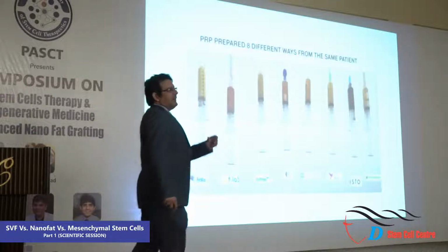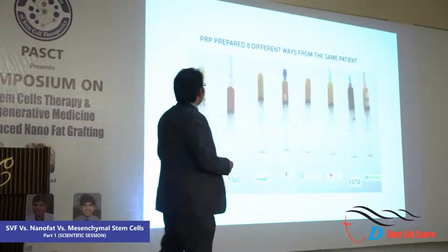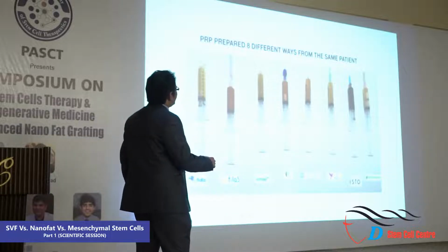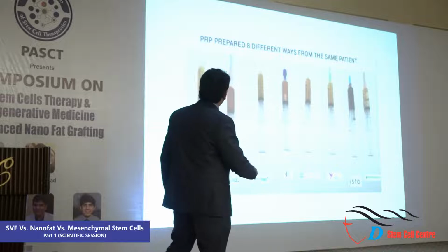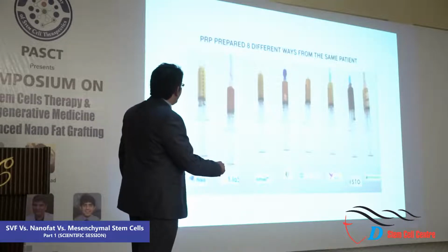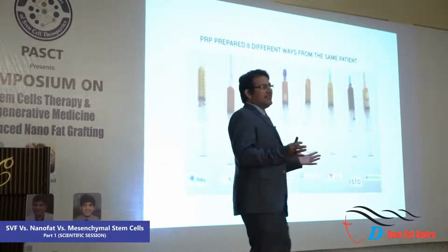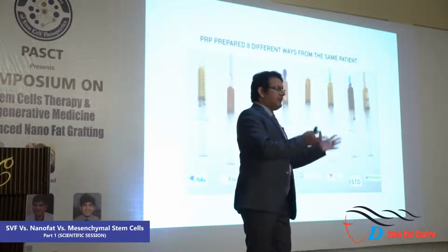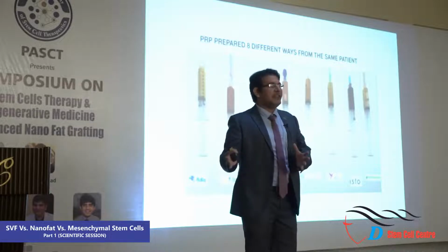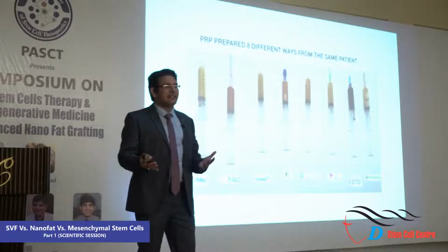Many people have talked about the application of PRP. This is PRP prepared in 8 different ways from the same patient, and you can see the difference in all these preparations. Like in this one, it's yellowish, this one is red, and this is mildly yellowish, and so on. So you can clearly see the difference if you use different centrifuges, for example. Is it a fixed or a free swing centrifuge? You will get different results.